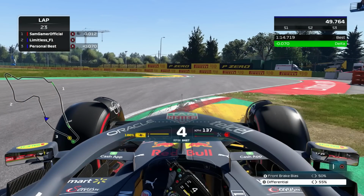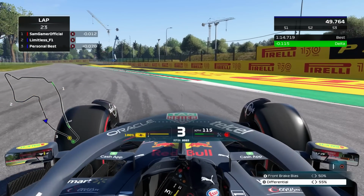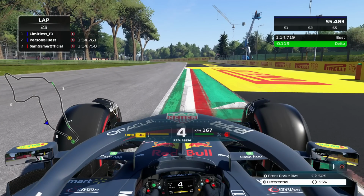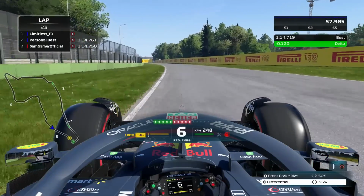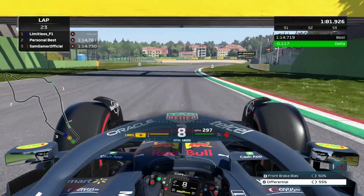So this one, unfortunately, you're allowed to do this in the game, and you need to do this around here. Take all the curb here, and then pretty much the same approach, but not quite as much curb as you did for the right-hander. So slow in, over the curb to the right, nice and early for the left. As the wheel is straight, that's when you want to be going on the full power again. So really a slow in, fast out approach mentality going through that chicane, because it carries all the speed going down the straight.